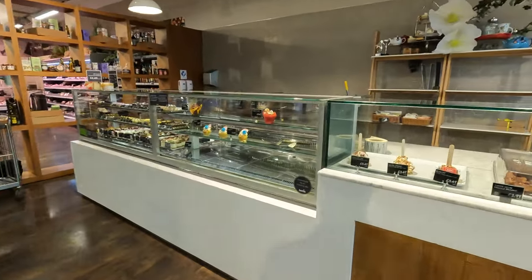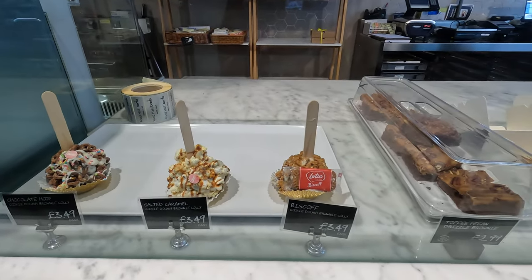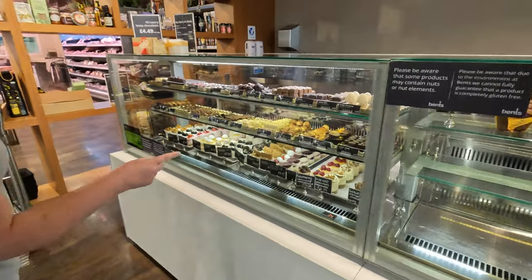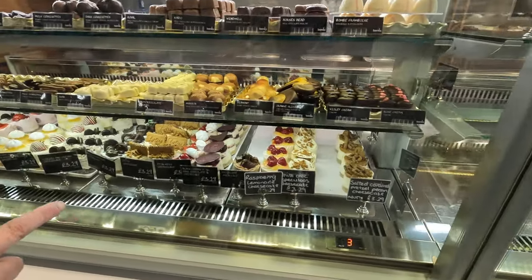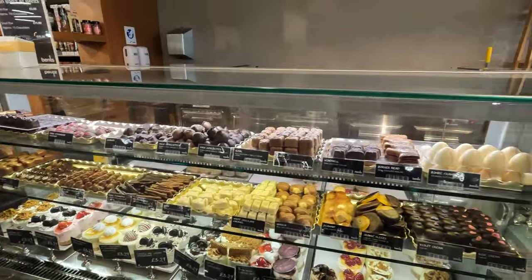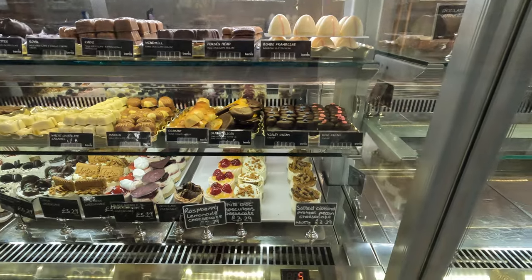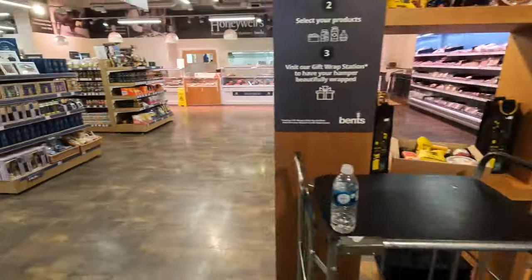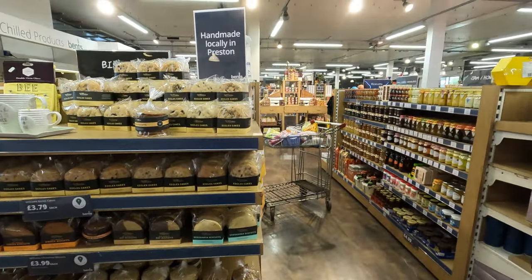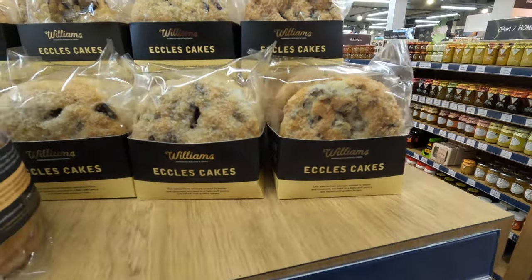Oh, I do love the food hall in here. It doesn't look like they've finished setting up because we're quite early, but look at them. Wow. Look at these, Paul. Little cheesecakes down there. And the chocolates, they look amazing. Salty caramel, they sound nice. Eccles cake. I like a nice Eccles cake.